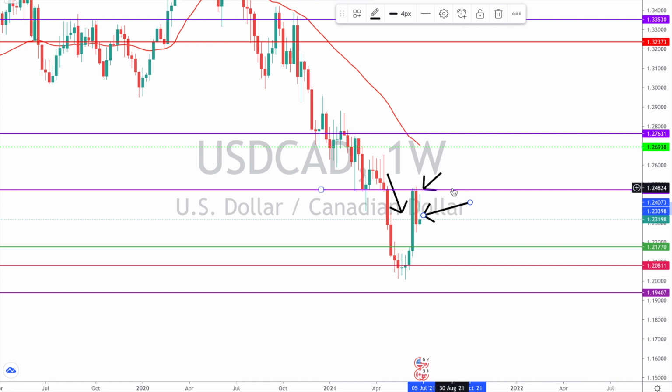Of course, we cannot establish a bullish bias because we would like to see a higher high, and we cannot also establish a bearish bias due to this beautiful insane bullish momentum candle. So again, indecision bias for the dollar CAD on the weekly, and let's go down to the lower time frames to see a more detailed picture.